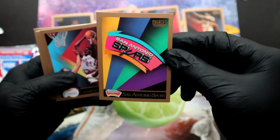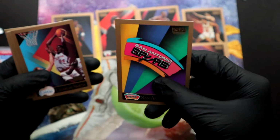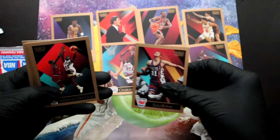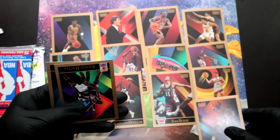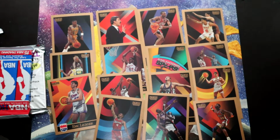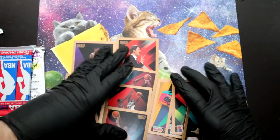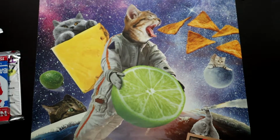San Antonio Spurs card. I know my people will like this one. Actually some pretty cool looking cards. Crazy background, remind you of the 90s. Alright, let's check them out.